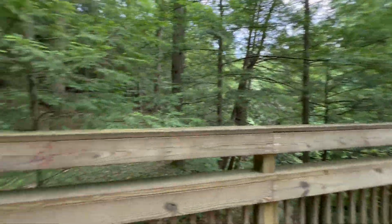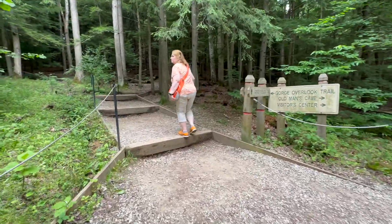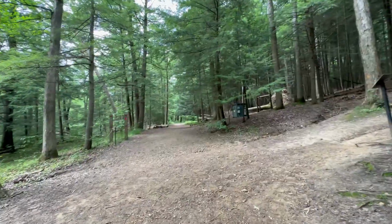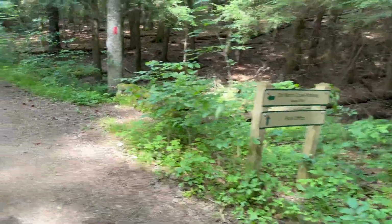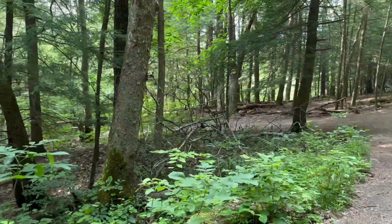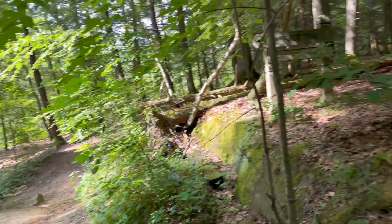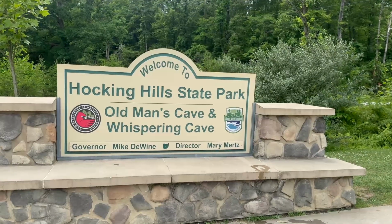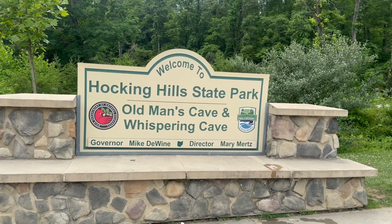Now we're trying to make our way back to the parking lot. There are all these signs saying that you can get back to the parking lot this way, but it just really doesn't seem like that's where it's going. Maybe it is and it's just a long way out, but it seems to keep just taking us back to the lower loop, which we don't really want to do. After a while of no success, we turn around and just head back across the bridge since we knew for sure that we'd be able to get back that way. And we did eventually make it back to the visitor center and parking lot, which wraps up our spontaneous and delightful afternoon trip to Hocking Hills State Park.